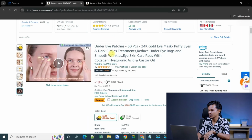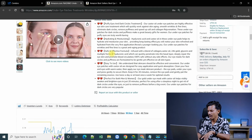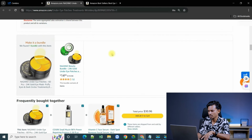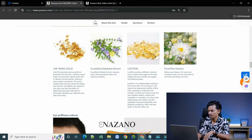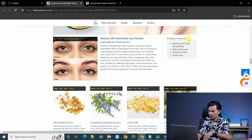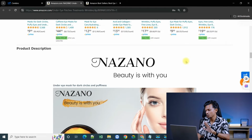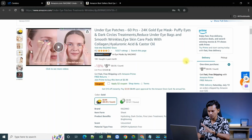And if you look at the title and bullet points, these are well optimized. They're ranking for a huge number of keywords, which is great. They do have the A+ content, but they don't have any brand story. That's something they should actually include. Let me check the other parts. Their alt text is not that great. There is still some room for improvement, but the obvious thing is they also have good SEO.